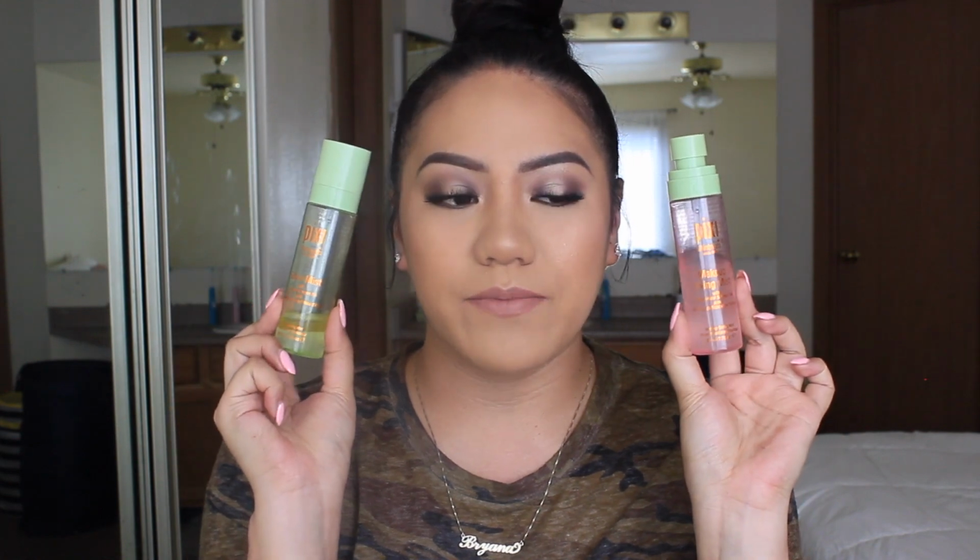Now we will go on to makeup. It is very small, a very small kind of niche I have going on here. First I will talk about these makeup fixing mists. I don't know if I mentioned them in my other favorites, I probably did, but I am almost done with this one. Can you believe that? I have used a lot of this one.